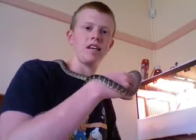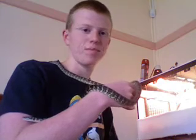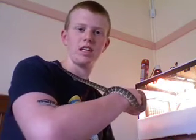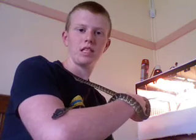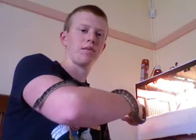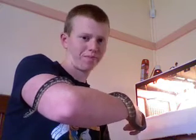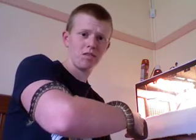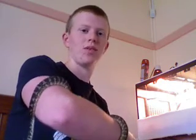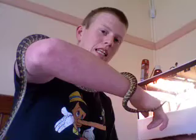I actually thought he was a Centralian carpet python. Nah, yeah. But, excellent looking snake. He's about a metre long. I think he actually might be over a metre now. But this snake will grow to about 3.5-4 metres. He's about 2 years old. Excellent snake, I tell you what though. You're not going to get any better than that.